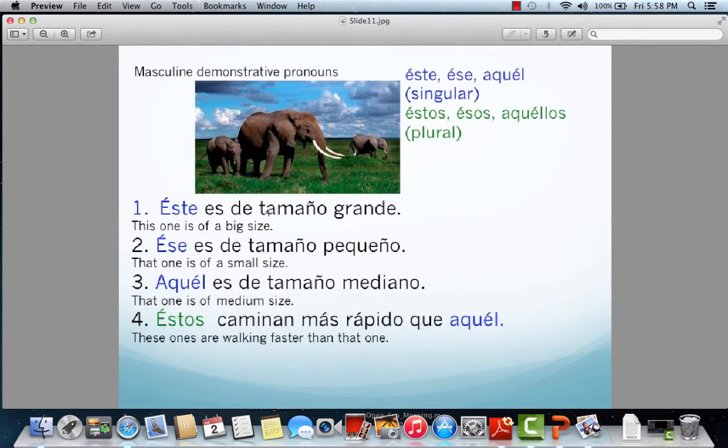Este es de tamaño grande. This one is of a big size. The word este has replaced the noun elefante. Ese es de tamaño pequeño.